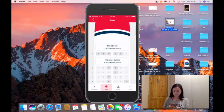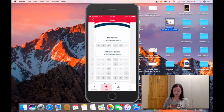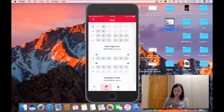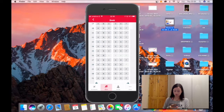So what do you see here? So this one is highlighted a lot better. It's just straight out, not as much clicking, in fact, no clicking to understand how much money each area is. So front row is €21, front of cabin is 16, standard front is 12, extra legroom 18, standard back 12. So I'll just choose the same seats. I'm going to tap for.